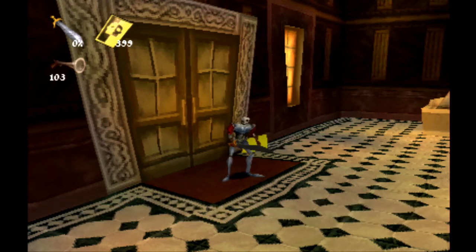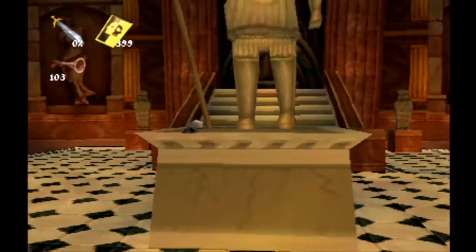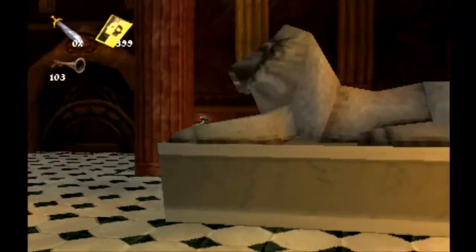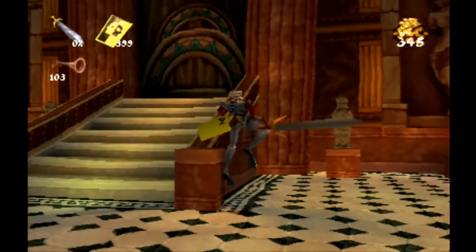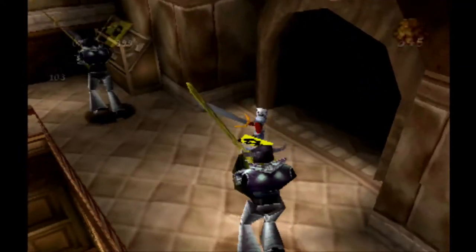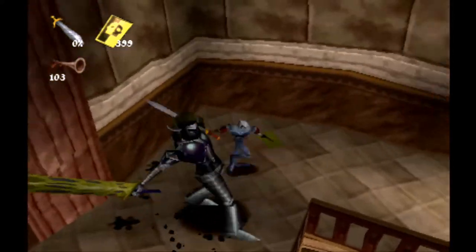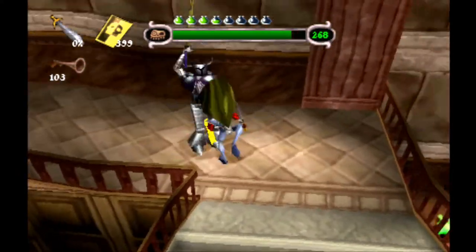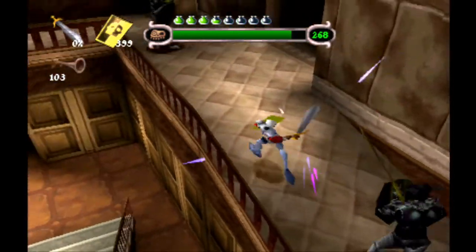So with that out of the way, let's just get this over. And if I'm not mistaken, this is the entrance. Oh, I found some treasure. Let's see. And it looks like we found new enemies. Well, not exactly new enemies. This is just the advanced version of the metal guys with the golden sword.